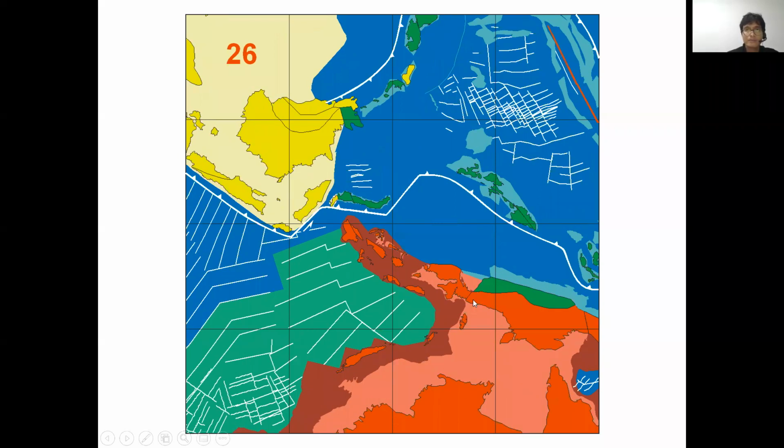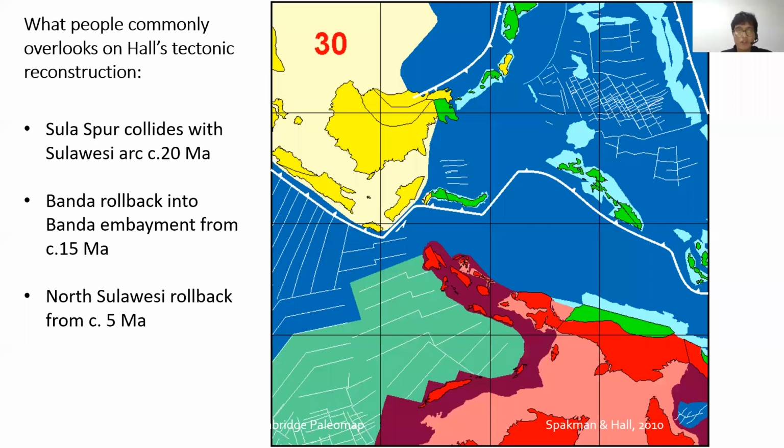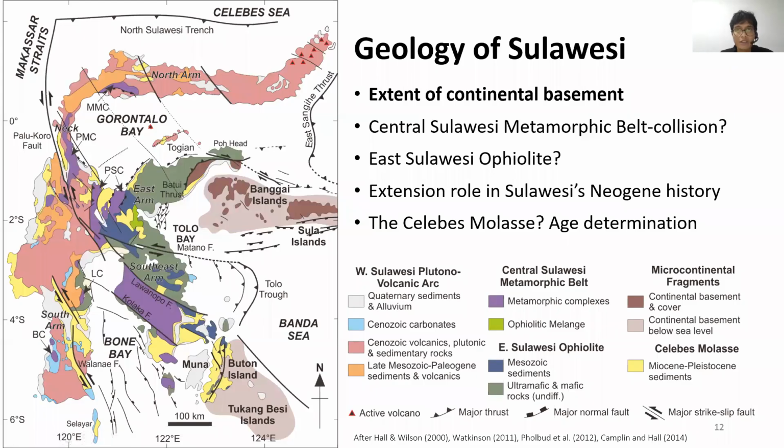Okay. Now, enough about the regional geology. Now, I'm going to give some evidence about the geology of Sulawesi that might give us a better understanding. There are a few questions that I want to address tonight. The first one is about the extent of a continental basement.